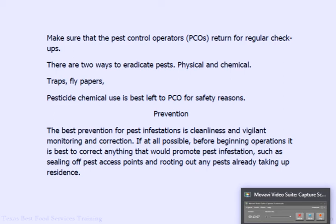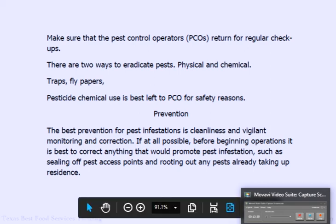There are two ways of eradicating pests. Well, boy, that's the smallest list I've ever seen. Let's say that they are just two: traps, flypaper, and pesticide chemicals. Oh God, we need this. Hey, if you don't know what you're doing, let them do it. A lot better chance of it working.